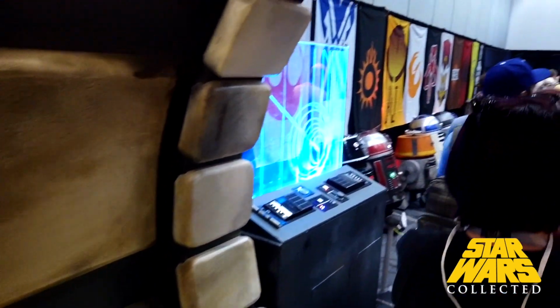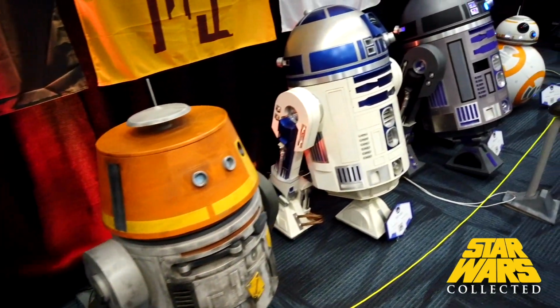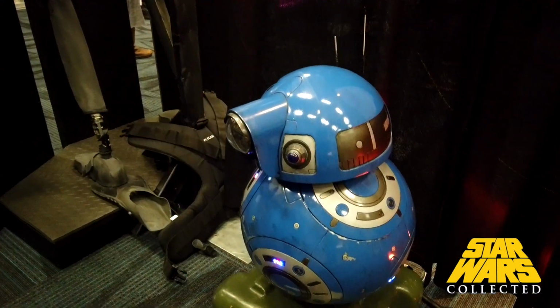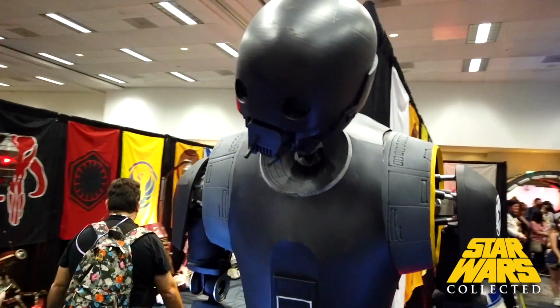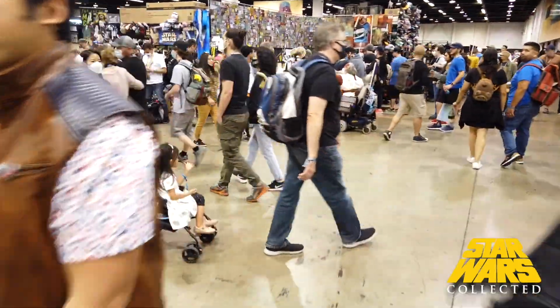Also, one of the most amazing exhibits you'll ever see is the Droid Builder Room. I also did an entire walkthrough of that, so make sure you check that out. But there are dozens and dozens of R2 units and BB units and R5 units, and every single droid you can think of, someone has made it, and they've done such an amazing job. They are true artists.